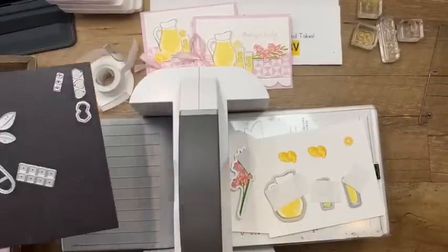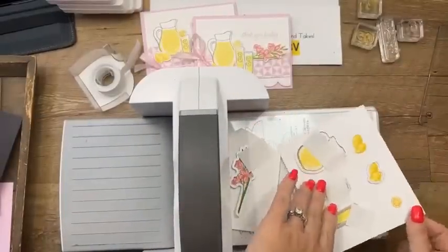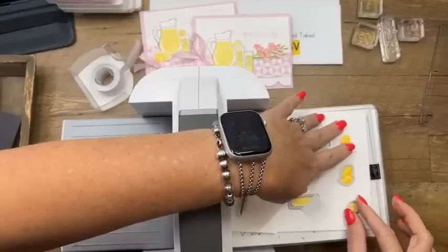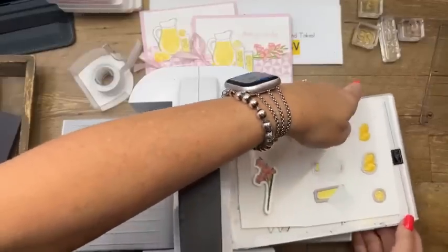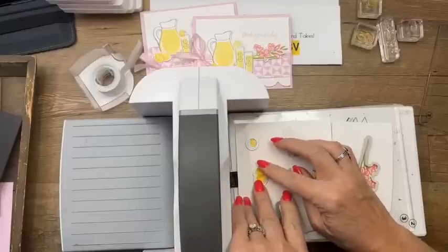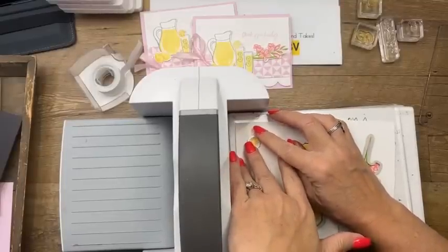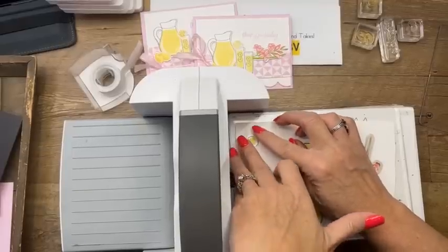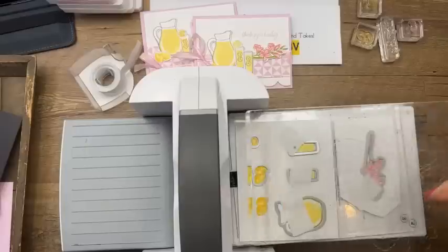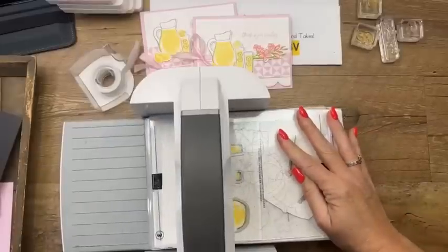Uh-oh, have I lost a die? Nope, there it is. Okay, so we're going to run this through. I'm not going to tape those tiny ones down. Let's turn it and put those in first. Also, if you have a half inch circle punch, I found that it will cut out this right here as well, if you don't want to have to finagle around with that teeny tiny die. All right, run that through.